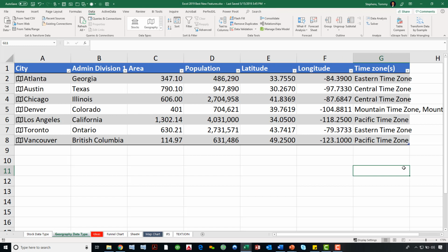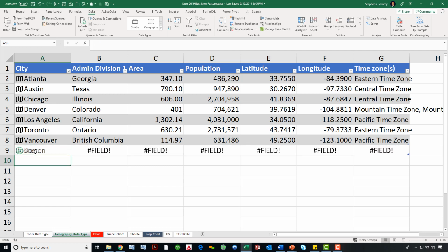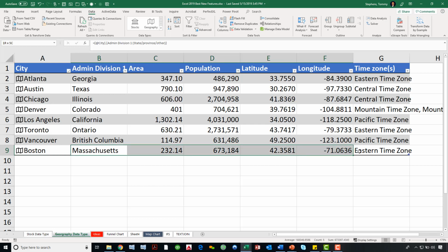It's important to understand that because I placed this data inside tables, if I later go down and simply in cell A9, let's type in Boston, for example. Notice how the moment I typed in Boston, Excel recognized that that too was another city, and it pulled in all of the information relative to Boston into the spreadsheet.